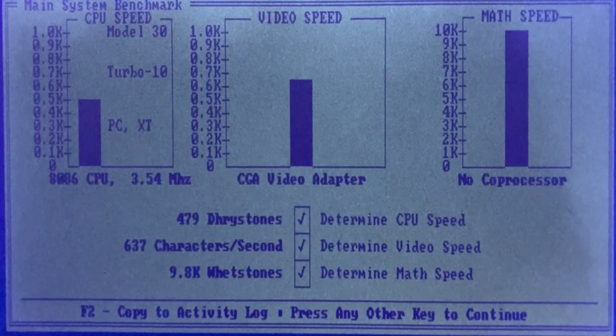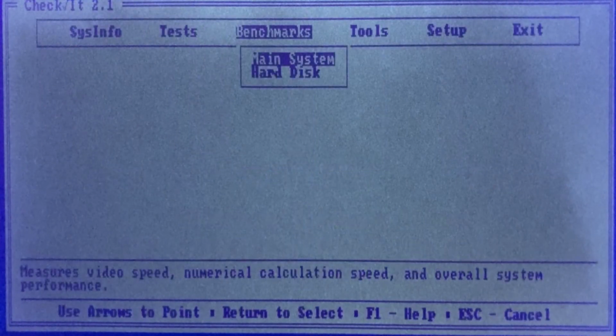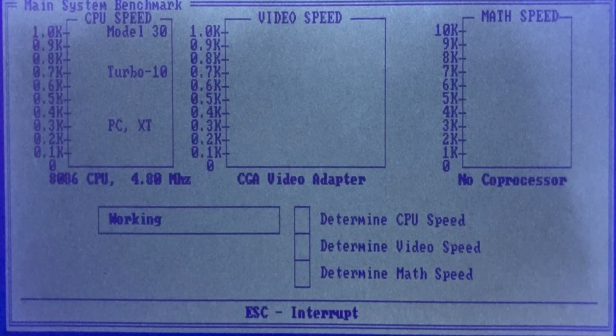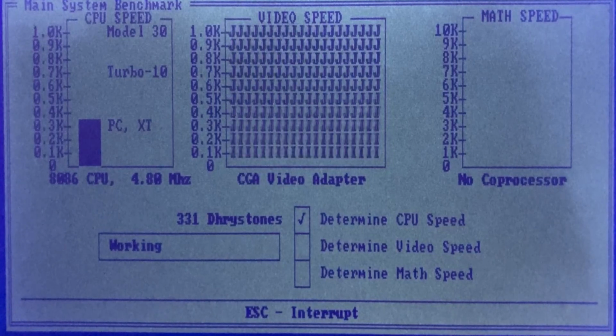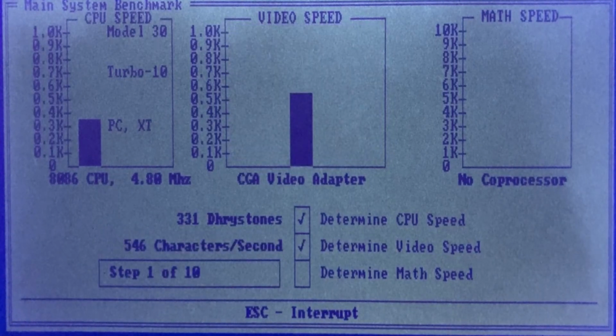Now if I go back into here again, I'll need to escape. And we go back into this main system test again. It's actually detecting a faster speed this time of CPU. Video speed's well down. And the math will take a little bit longer. But as you can see, at least it should be on par with a PC-XT. It should be pretty damn close.